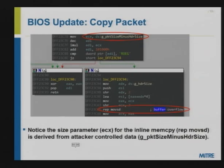So once the RPK packet is found, and assuming that George is present, the packet data is copied from where it's found to the relocation space. Now notice that the ECX register, which denotes the number of D words that are going to be copied over, is actually derived from attacker-controlled data here: the packet size and the header size. The attacker controls that data.